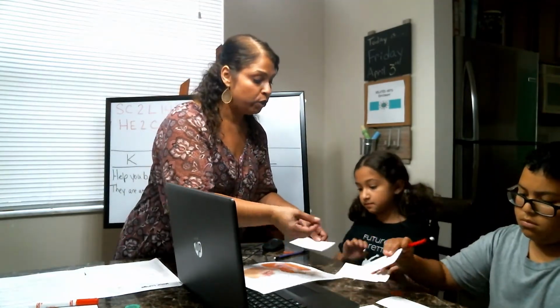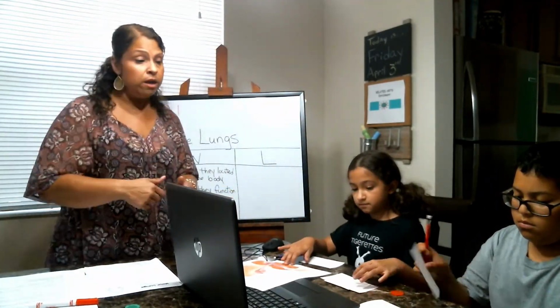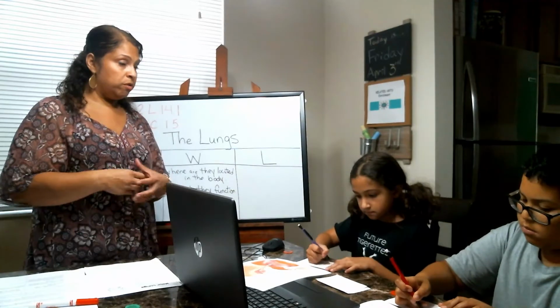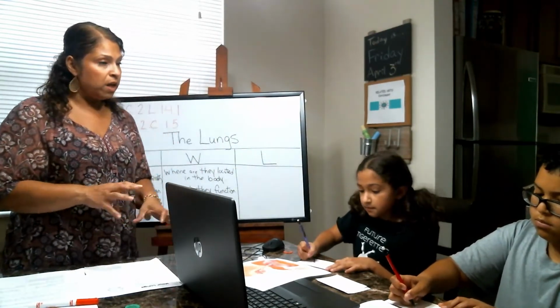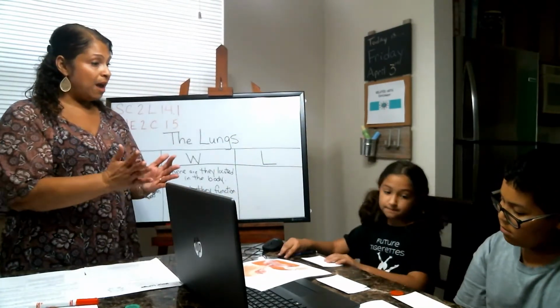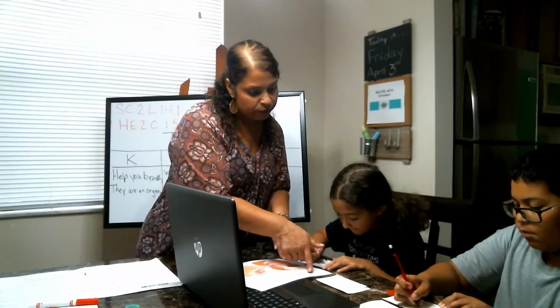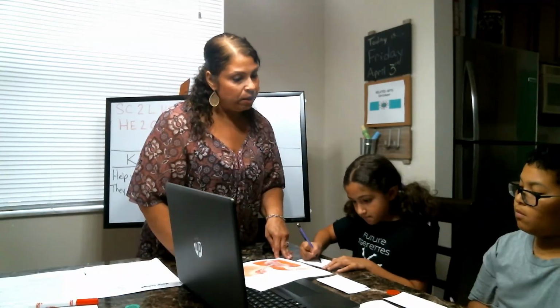Good job, guys. And now we're going to write down one more word. These are new vocabulary words that we're learning. The third one is diaphragm. Your diaphragm is a muscle. And again, like I said in the beginning, the lungs don't work alone. So they have to kind of work with all of these parts in order to help you breathe in air and breathe out air. On the other side of your diaphragm card, you're going to write muscle. And we have muscle written right under diaphragm on your illustration there.